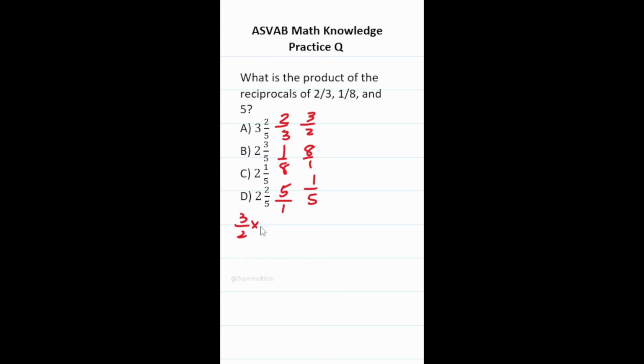3 over 2 times 8 over 1 times 1 over 5. When you multiply fractions, you just multiply your numerators and then multiply your denominators. 3 times 8 is 24, times 1 is 24. 2 times 1 is 2, times 5 is 10. This is 24/10, which is not an answer choice.